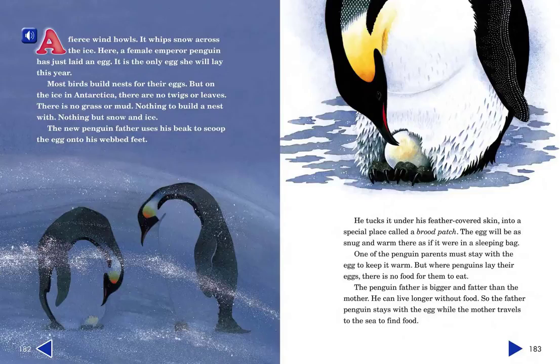A fierce wind howls. It whips snow across the ice. Here, a female emperor penguin has just laid an egg. It is the only egg she will lay this year.